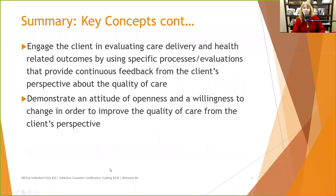We want to engage the client in evaluating care delivery and health-related outcomes by using specific processes and evaluations that provide continuous feedback from the client's perspective about the quality of care. So each week, how's it going? Do you think we're making progress? Where are you on a scale of 1 to 5? Whatever it is, so you can get a sense of where the client feels they are.